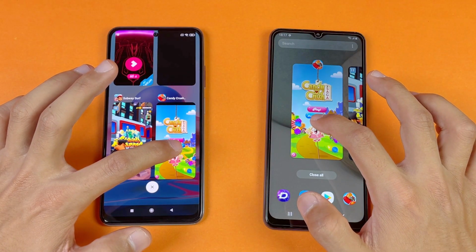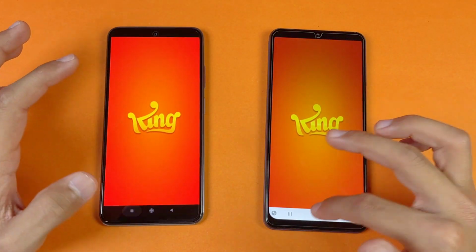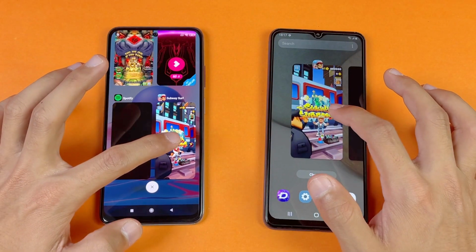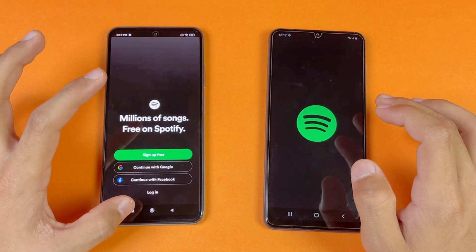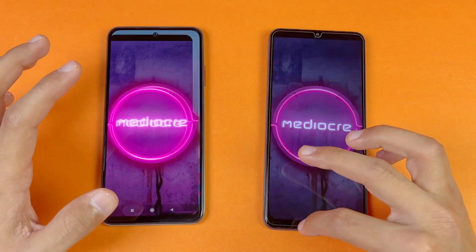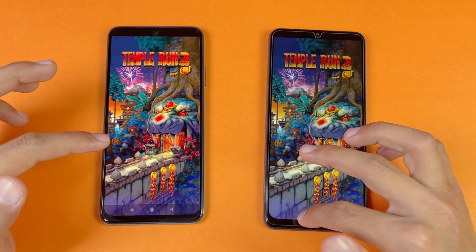Now let's see some game applications. Let's start off with Candy Crush Saga, refreshed on both phones. Seems like the RAM management is really bad on both phones. Subway Surfers, refreshed again. Spotify, same result. Let's see Pinout, same result. Let's see Temple Run 2, refreshed again.